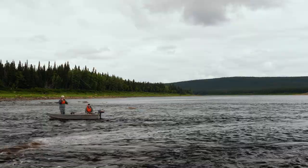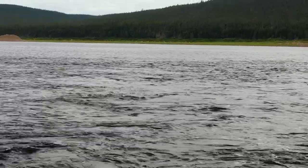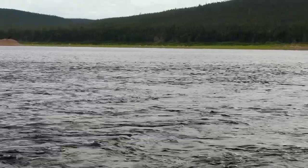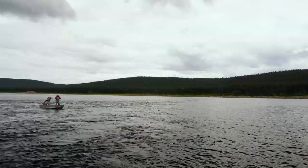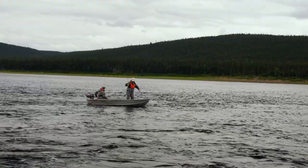You get him on the reel here. Fish is coming right at me. This is why you got a large arbor reel. Okay, right in front of the boat.